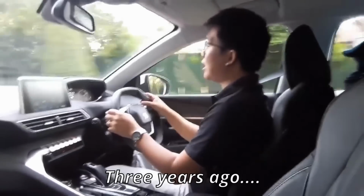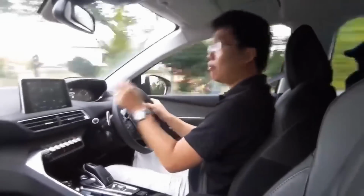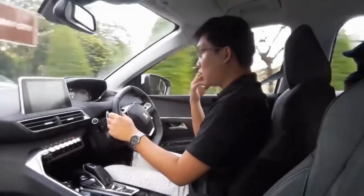The 3008 is powered by a carryover engine, the 1.6 litre twin scroll turbocharged Prince engine. No, just kidding. But that being said, the 3008 is mechanically indeed unchanged from before. It's still the same 1.6 litre Prince engine paired to a 6-speed automatic transmission driving the front wheels.